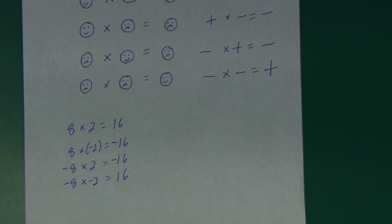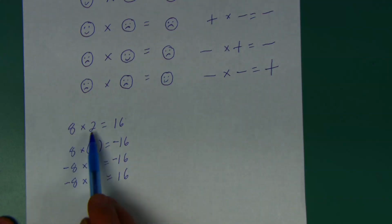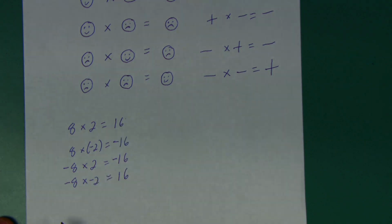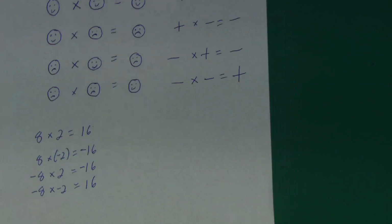Another way people look at this, if both factors that you're going to multiply to get your product are the same, either both positive or both negative, your answer will be positive. If they're different, then you're going to have a negative answer. Okay? Now, how can we apply this to our slam game?